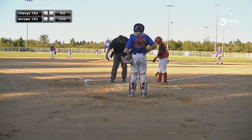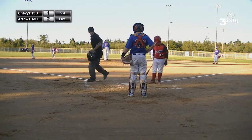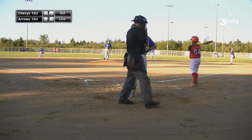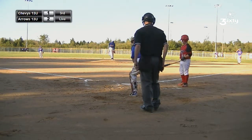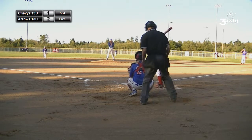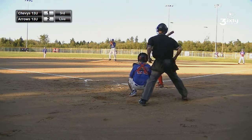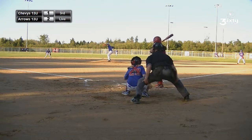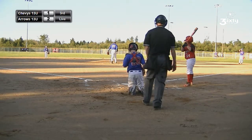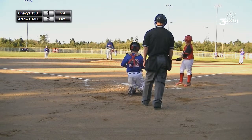Whatever ends up happening, we'll bring you all the information and all of the action here on 360 Live, powered by Bell. Starting off for the Chevys, Zach McNeil, the first baseman, steps in for his first plate appearance of the game and takes the first pitch strike as Pelly continues to deliver here.